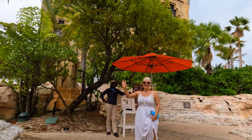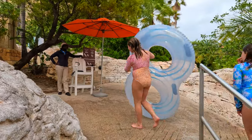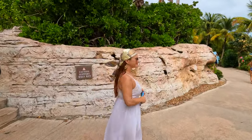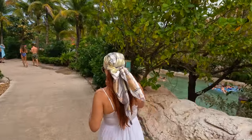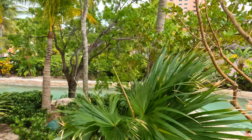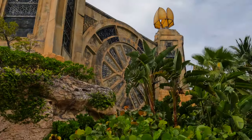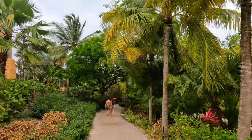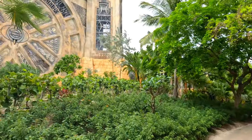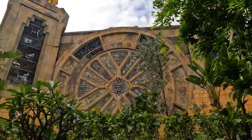So if you go this way, you're going to enter the slide, and this way is the Abyss slide. It is so cool as we're walking through all these pathways. We can see the Rapids River, the Power Tower and different slides. On the other side of the Lazy River, there is a Mayan temple tower that offers other slides. We were there just earlier in this video. So be sure to stay till the end of the video, because Atlantis has way more things to offer.